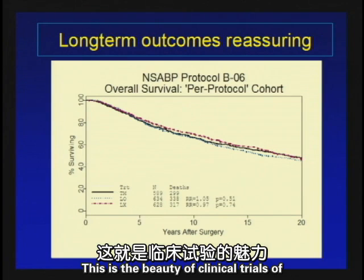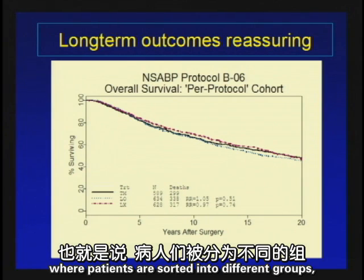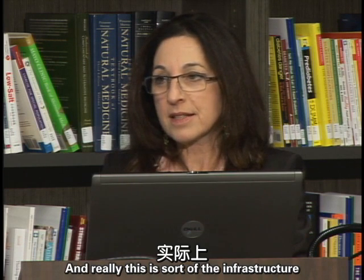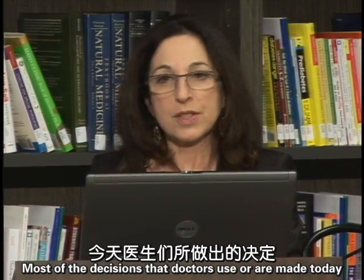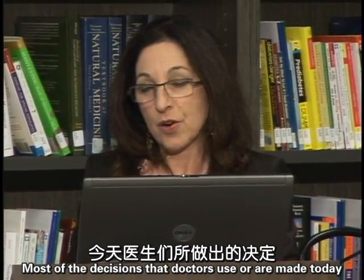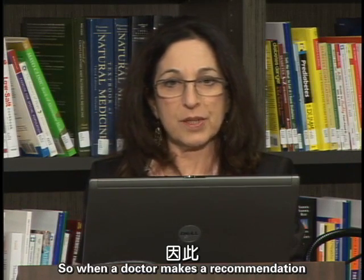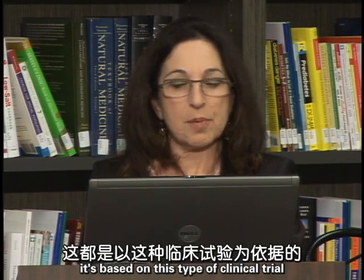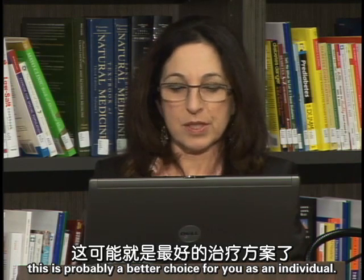This is the beauty of clinical trials, of what we call randomized trials, where patients are sorted into different groups, but they all have similar characteristics. And really, this is sort of the infrastructure of our fund of knowledge. Most of the decisions that doctors make today are based on clinical trials evidence. So when a doctor makes a recommendation to a woman today, it's based on this type of clinical trial that has given us solid information to be able to say this is probably a better choice for you as an individual.